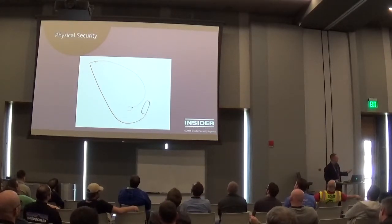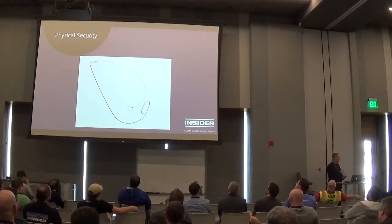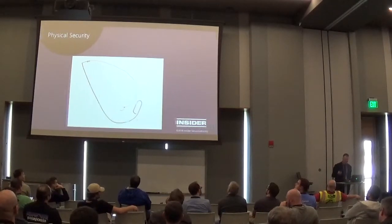Again, the origins of this is a realtor sign and piano wire. Just taking things around the office, around your normal everyday life, you can utilize them in different ways. But this allows us to open a door from the other side if it's not properly shielded.